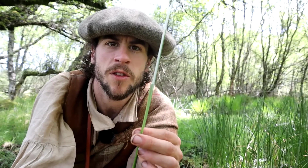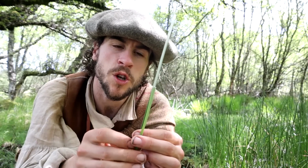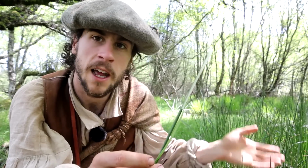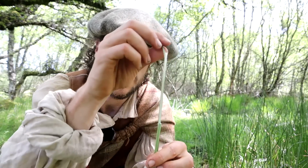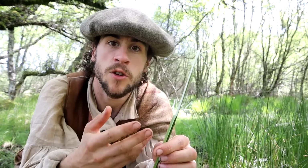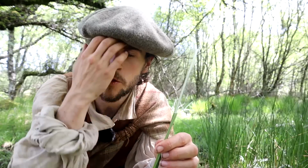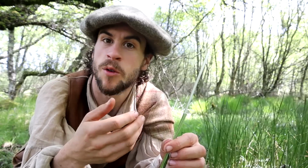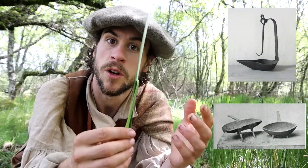Now if you look at this pith under a microscope, you'll see it's made up of hundreds of little tubes which act like capillaries that allow the plant to bring up water. Now these capillaries also mean that we can dry this pith and use it like a wick. These capillaries will soak up whatever fuel you want to use, whether it's vegetable fat, fish oil or animal fat. And this is how people would have lit their houses.